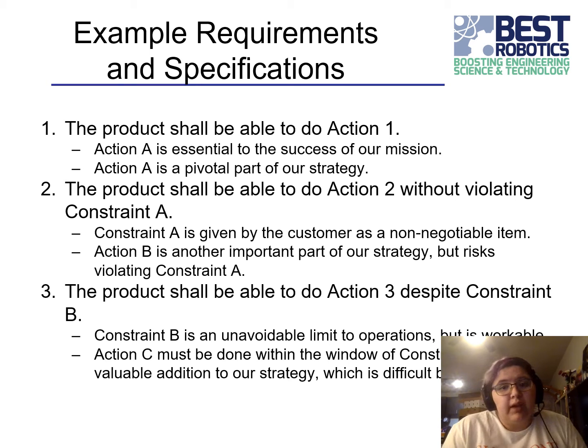The product shall be able to do action 3 despite constraint B. Constraint B is an unavoidable limit to operations but is workable. So that's kind of like the fact that you only get so many items in your kit, and once you use that, you're done. And action C must be done within the window of constraint B, as it is a valuable addition to our strategy, which is difficult but workable. So staying within the kit and being able to use what you have and not go past it.